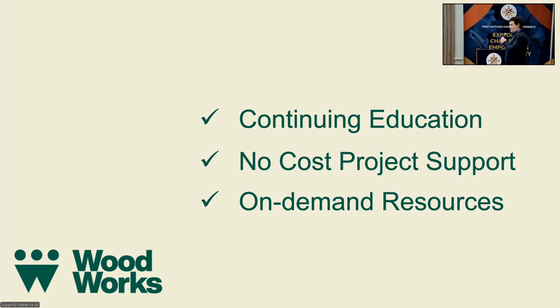The WoodWorks program is free. We don't sell timber. We're just free project support for community architects and engineers.